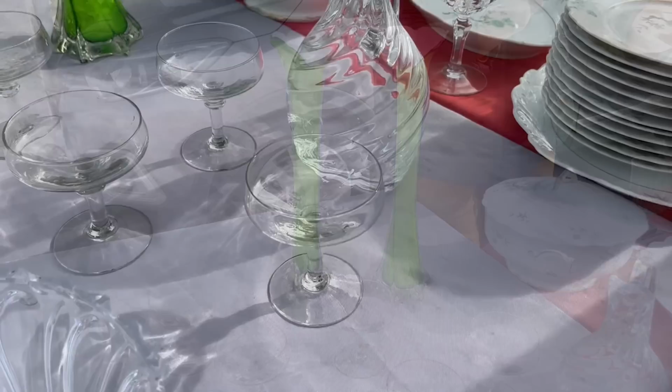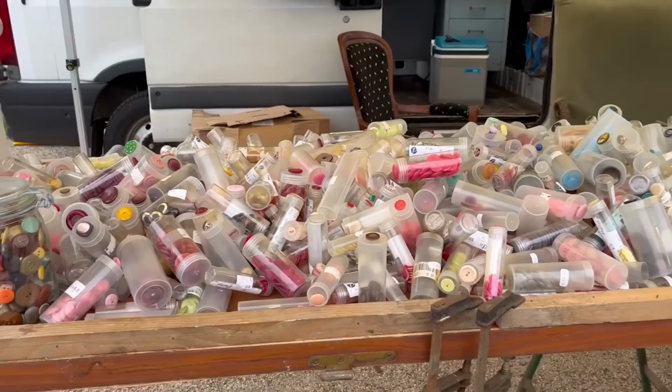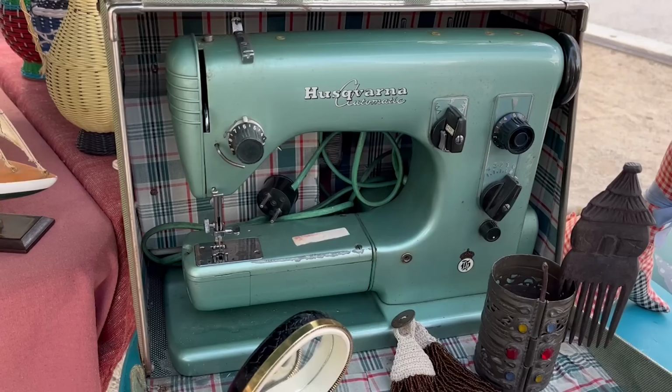Monsieur, I was sorely tempted by this little pichet as well. Est-ce que vous voulez un ticket? Look how pretty she is. She comes in teal, and she's got such a cute little case. Last minute, walking back to the car, we have found a lampadaire.